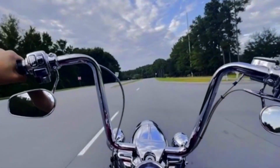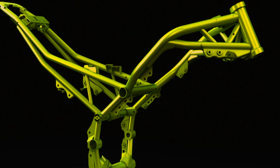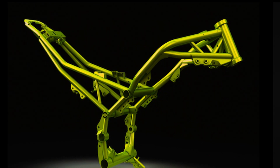All right, well, let's talk weight. The Z900 is by no means a lightweight. She's definitely a thickie. It's almost 500 pounds, 470 to be exact. Now that does have a lot to do with the fact that they're using a trellis frame. While they are heavy, they're also very strong and rigid.